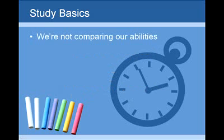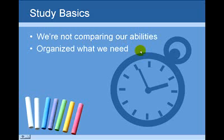So first, we started taking a look at ourselves, taking a look at how we learn, how we get information, and then said, hey, you know what? We're not going to compare ourselves to others. We're going to take a look at how we do it and see, okay, how can I best do that more? How can I best get information so that I could use that benefit in the test there?